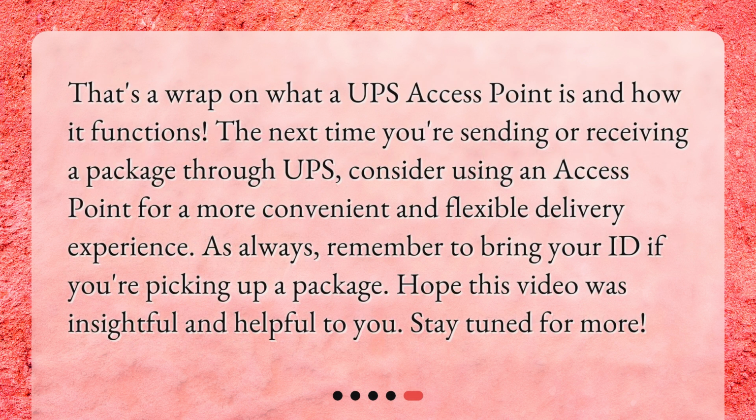That's a wrap on what a UPS access point is and how it functions. The next time you're sending or receiving a package through UPS, consider using an access point for a more convenient and flexible delivery experience. As always, remember to bring your ID if you're picking up a package.